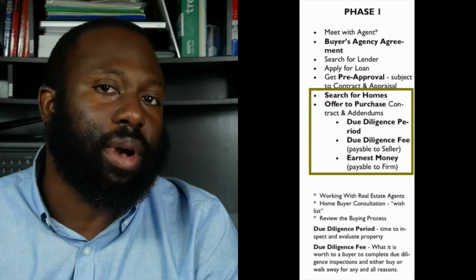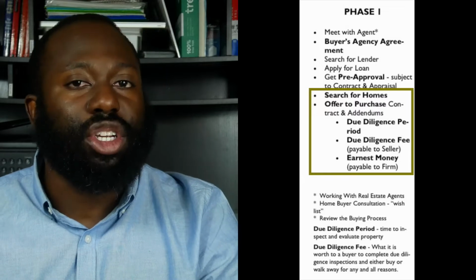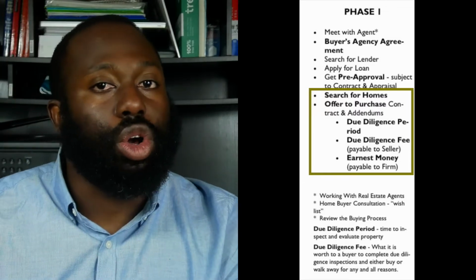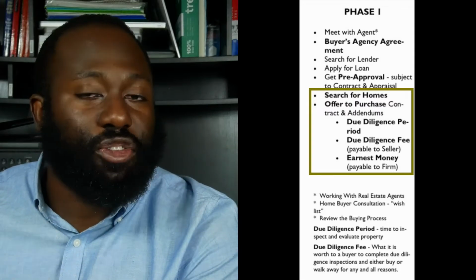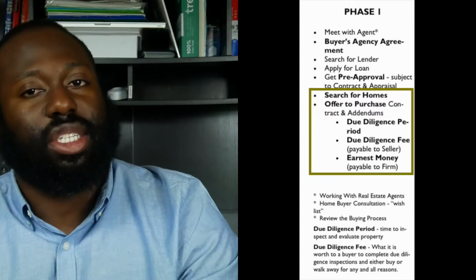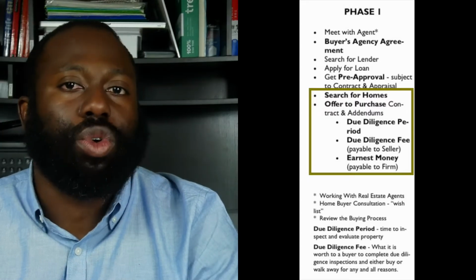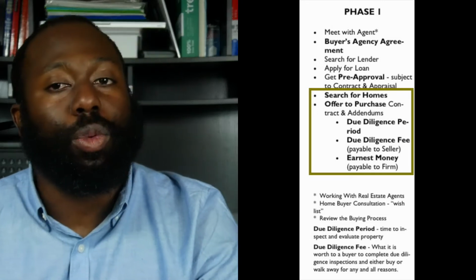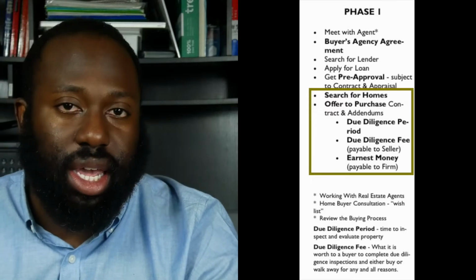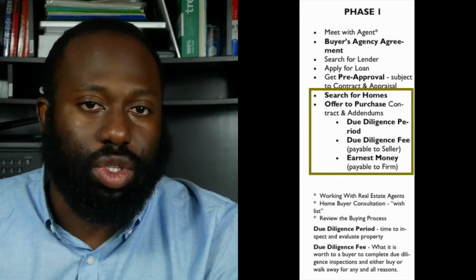Your earnest money deposit is essentially a check that shows the seller how serious you are about buying a home, okay? That check will most likely go with the firm on the buyer side, and it's going to sit in their trust account for the entirety of the process. Once you close on the property, that check will then go to the seller, and you personally will have that amount credited back to you on the back end. Again, I will talk about that a little bit more in phase 3 once we go to close, okay?